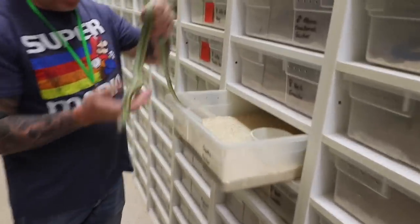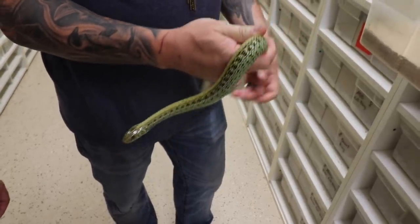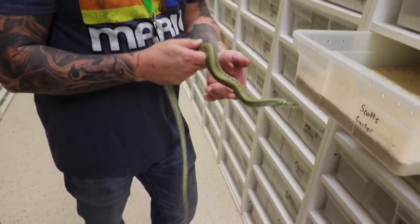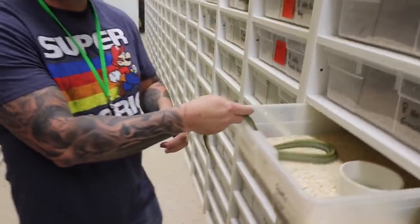These are called Scots garter snakes. They're actually a Mexican garter snake. They're the largest species of Thamnophis, a garter snake. So this is a male. The females get much, much larger. So it's kind of cool to be working with those. I love garter snakes.